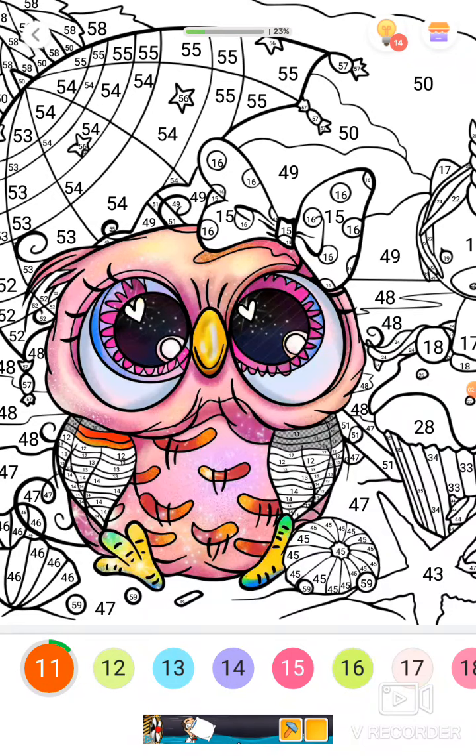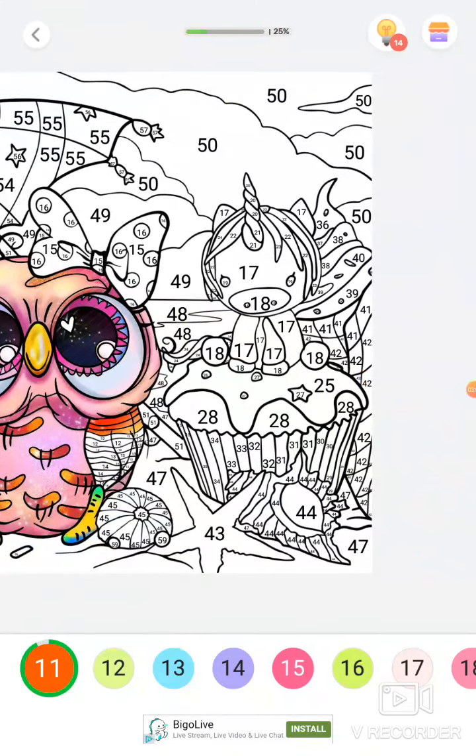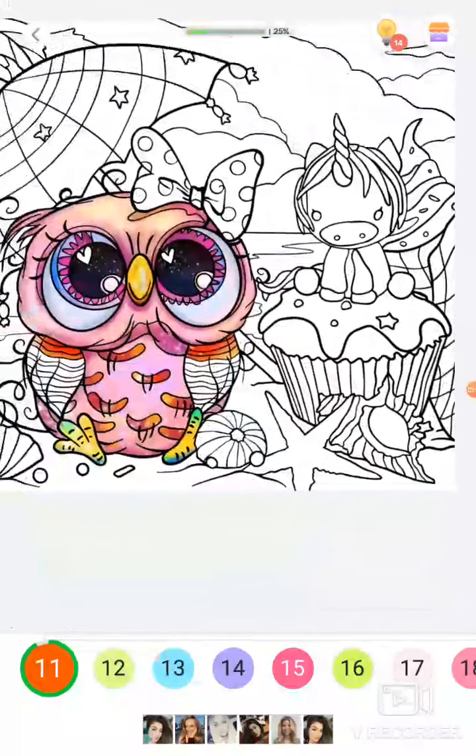So what I'm doing now is the wings. If you have actually done this one, then I wonder what it looks like. If it looks really good, then wahoo! Where is it?